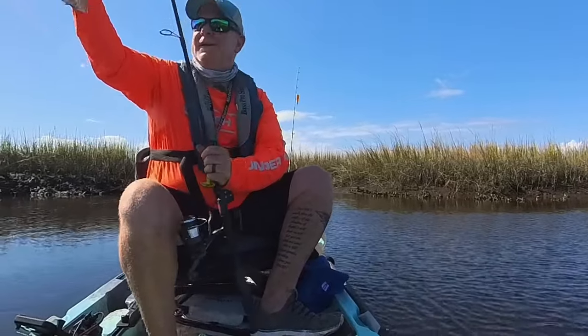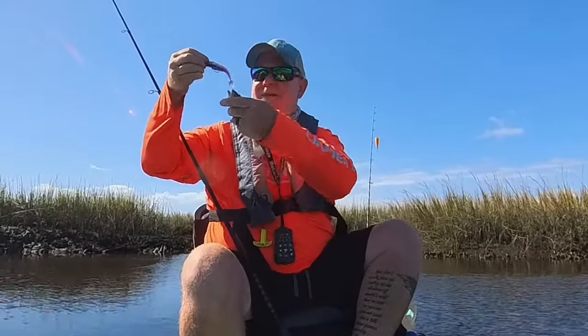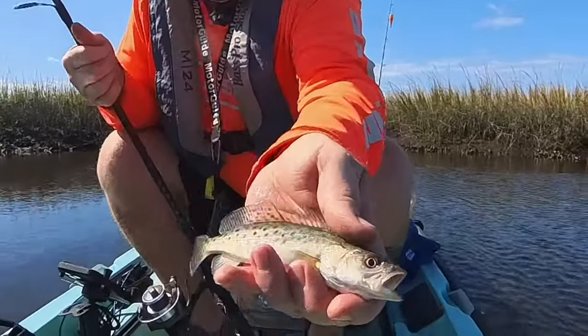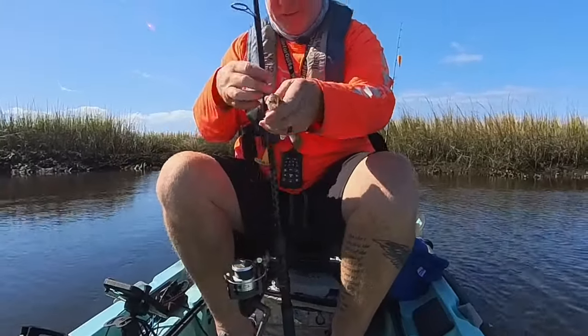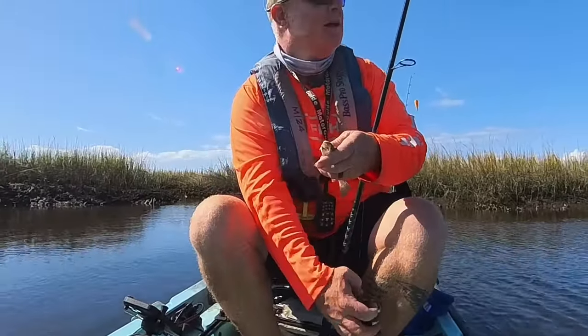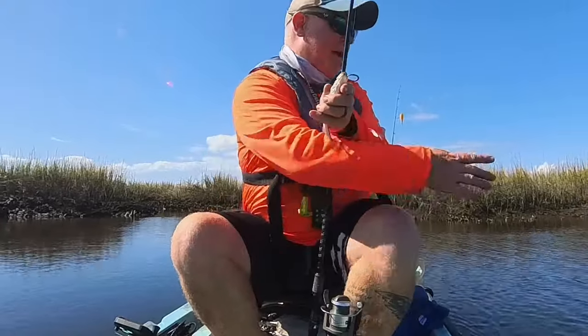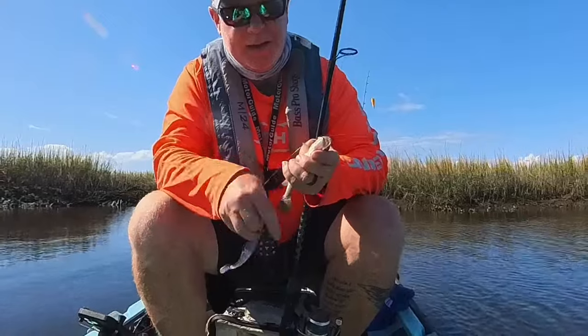Wow, this is by far the smallest trout I've ever possibly seen. Look at this dude. Look at how small that guy is. I'll give you a reference point here. I'm throwing a 4-inch swim bait. I'm gonna be quick with this guy because I want to get him back.